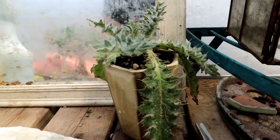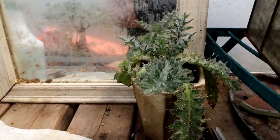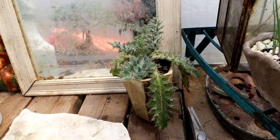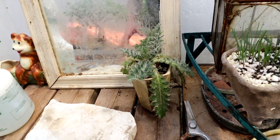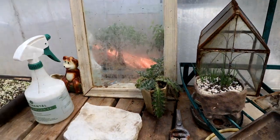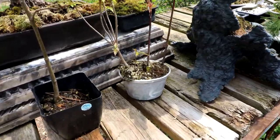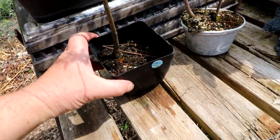My bonsai thistle is doing all right. It's perking up after its repotting. Now I'm going to see if I can create a tree-like form with this thistle. They do get quite a thick woody trunk on them, so it'll be interesting to see what can happen. The repotting season is slowly coming to an end for deciduous trees anyway. So I've got my beech here that I've got to repot.